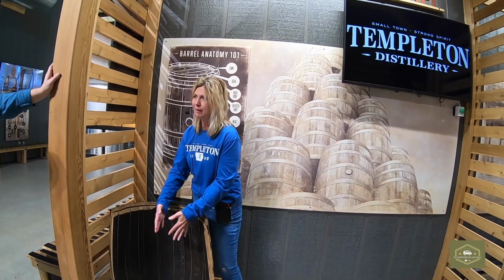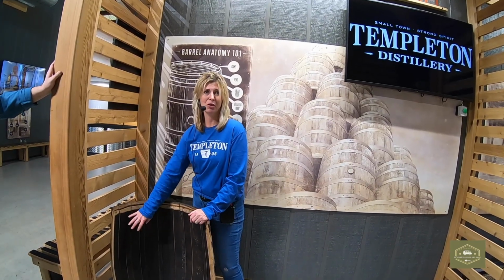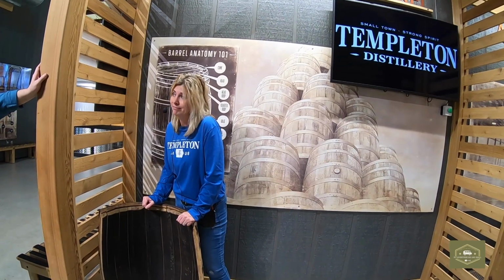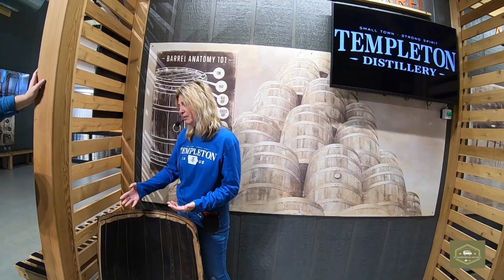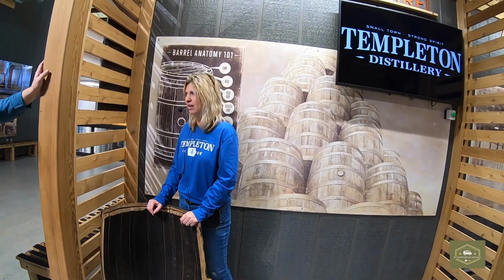So if you keep doing that process over the time frame that it ages, it's going to keep pulling more flavors and more colors from this. So that's what the goal is. Now there's a lot of controversy when you talk to different companies though about what's the best temperatures to do this, how long should they be in those temperatures, things like that.